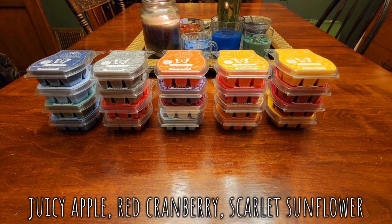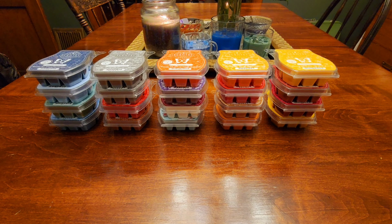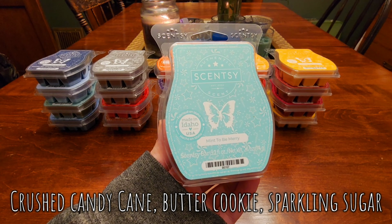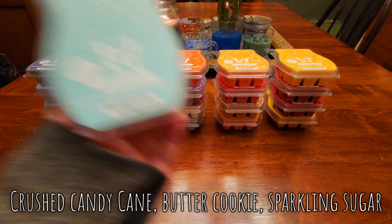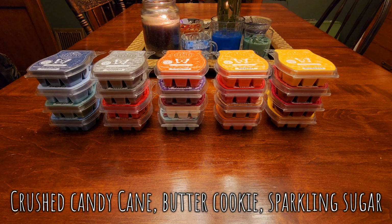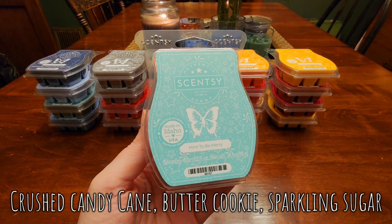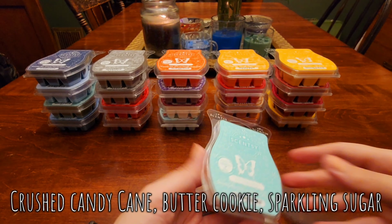Yeah, that's good. Okay, I have Mint to Be Merry. This was a scent of the month in November 2023. It's really good. It's like a minty sugar cookie. Ugh, yeah, it's really good. I just melted one not too long ago, and glad I stuck it in my club.